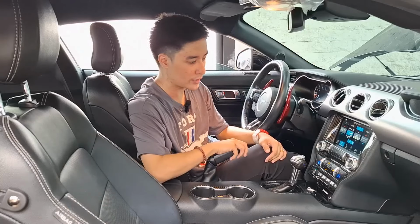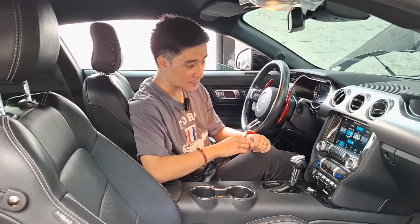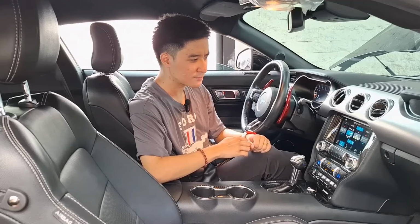This is where the current generation has an advantage with the headroom at least. This one, yeah, it's kind of hitting my head already with the rear windscreen. So yeah, that's a... Oh wait, I went in the interior first. Hold on.